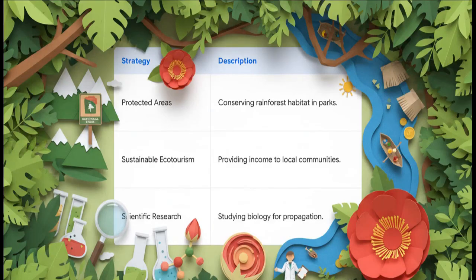Every single link in that chain is just so fragile. But it's not all bad news. There is hope. People are working hard to save it. They're creating protected areas, national parks, to conserve its habitat. Ecotourism is also helping a lot because it gives local communities a real financial reason to protect the flower. And scientists are racing to study its biology, trying to figure out how to grow it before it's too late.